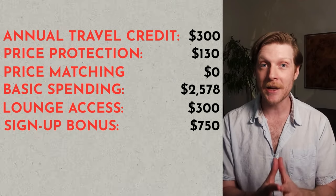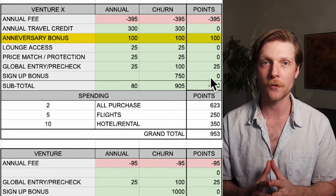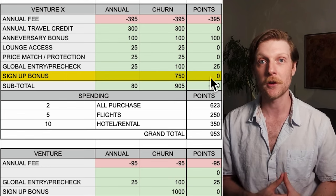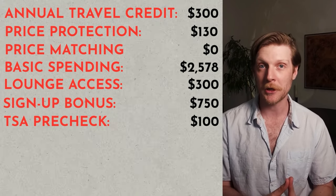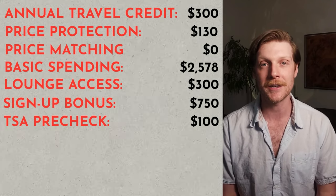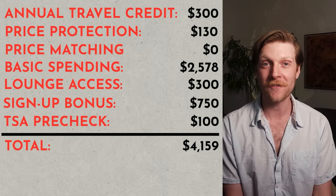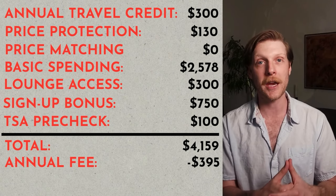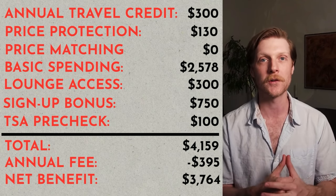My annual signup bonus, in this case, I got $750 on my anniversaries. It's only gonna be $100 going forward, but I did cash in on the $750 signup bonus. And then finally, I got $100 from the TSA PreCheck / Global Entry credit. Every 4 years when I renew those things, I get a $100 credit towards that. This totals to $4,159. Now, if I subtract out the annual fee, my net benefit would be $3,764.